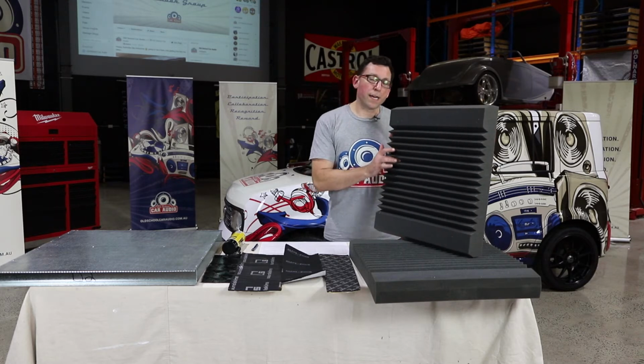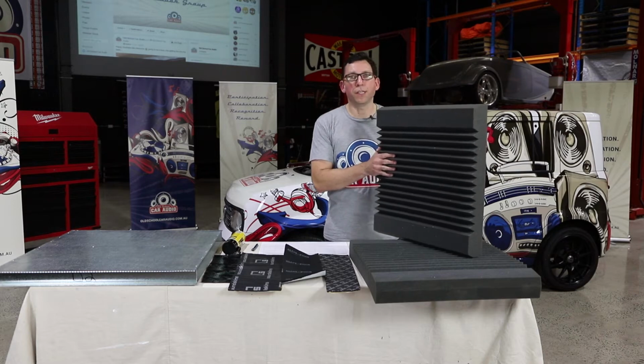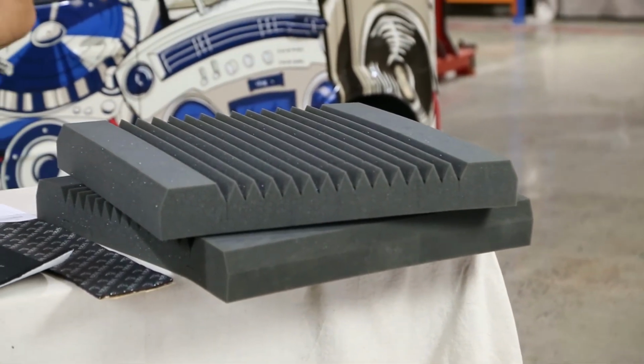You cannot 100% absorb all the sound. If you actually had to try and do that, you would need a 6-foot panel of acoustic foam to 100% absorb the sound waves. So we're trying to do the best we can. So foam, again, acoustic foam is good in some areas. If we can get this sort of triangulated foam through the roof lining, that's also a good idea.